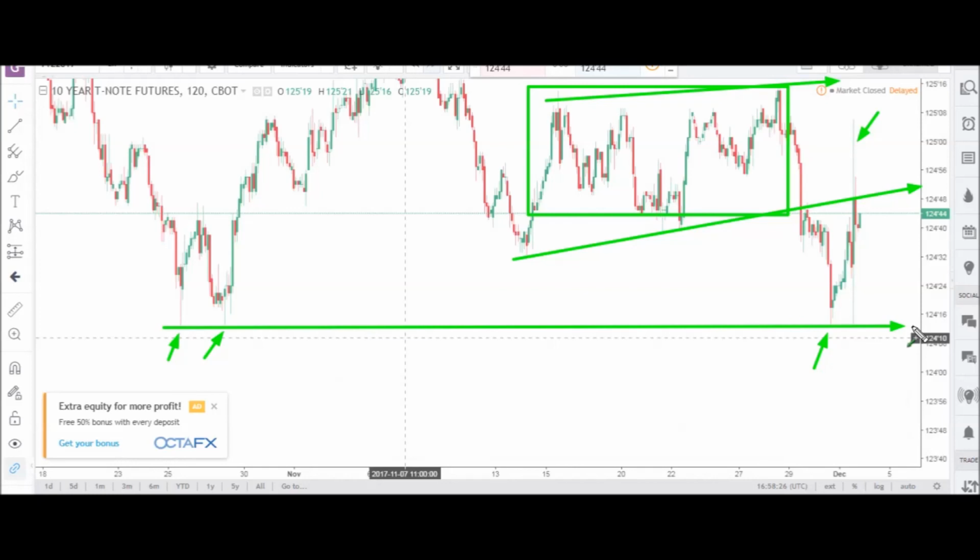So that really just sums up the market action that we've had on this market, and this also sums up our weekly session.